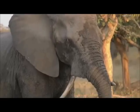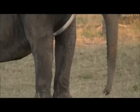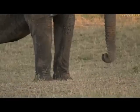Right, well, while we sit with Fang and see how she does and how the rest of the herd responds, let's go across to James, who I believe has found some elephants of his own.